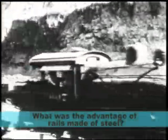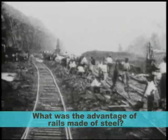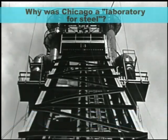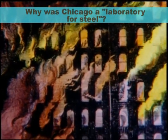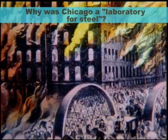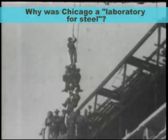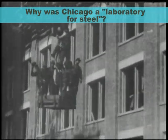That was a revolution because we could use steel rails for trains rather than iron. Steel was stronger and much more durable than iron. And we could also build skyscrapers and elevators as a result of steel. In fact, the city of Chicago became a laboratory for steel because it was burned in the early 1870s, and it was rebuilt in the period from 1875 to 1900, and that's the first great instance of using steel in this country.